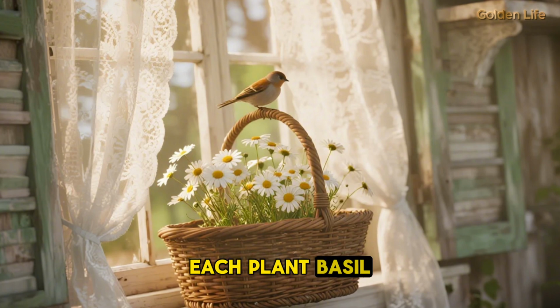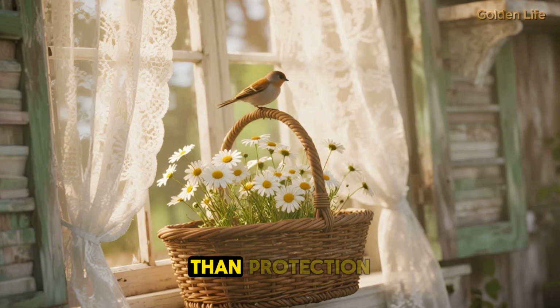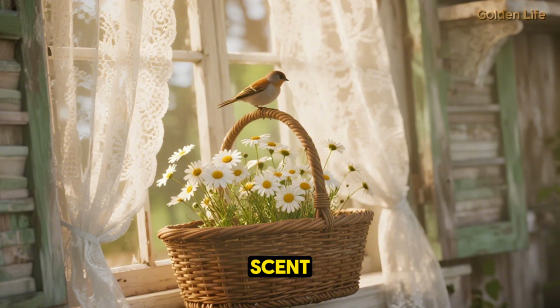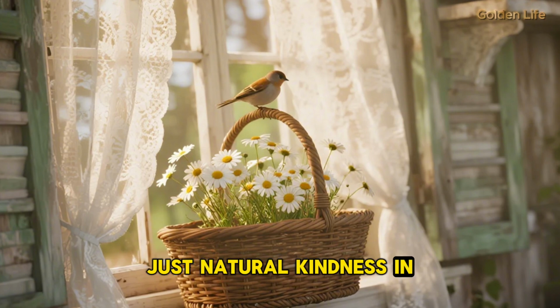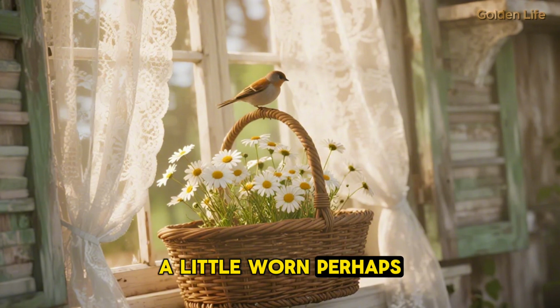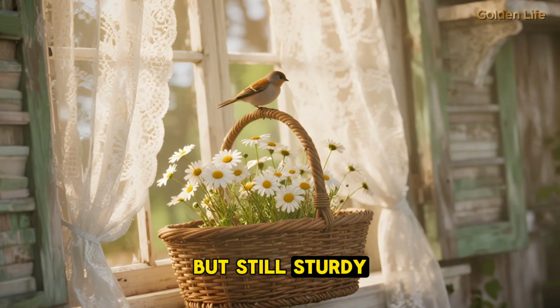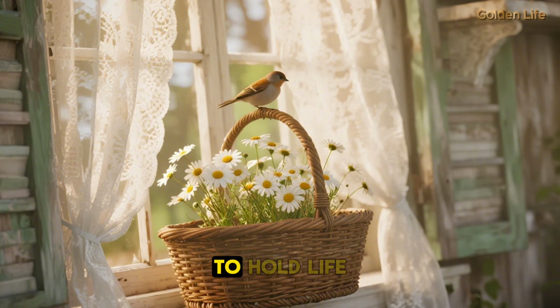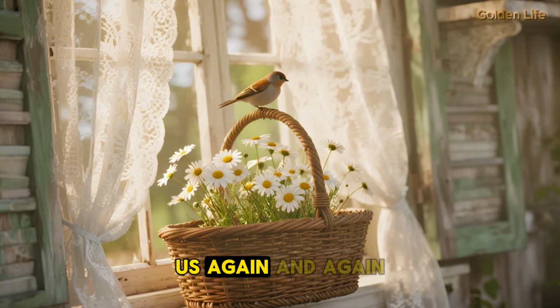Each plant, basil, lavender, eucalyptus, bee balm, offered more than protection. They gave you their scent, their calm, their quiet work. No sprays, no harshness, just natural kindness in green and bloom. And the vessels, oh dear friend, weren't they just like us? A little worn perhaps, a little dented, stained with the years, but still sturdy, still able, still ready to hold life. That's the secret the garden whispers to us, again and again.